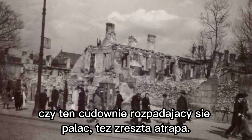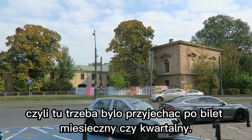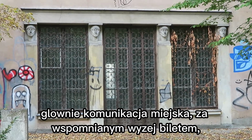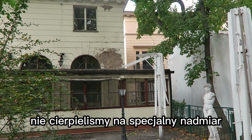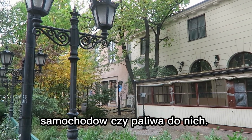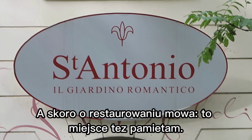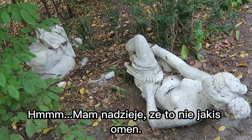fake, that used to house the Warsaw Transportation Authority, so you'd have to come here to buy your season's passes, which was a bit of a chicken and egg situation, because you needed a public transportation pass to get here in the first place, private cars or petrol not being easy to come by back then. I do hope someone will restore it again. I remember this being a restaurant. In fact, we had our rehearsal dinner here. I do hope it's not some sort of an omen.